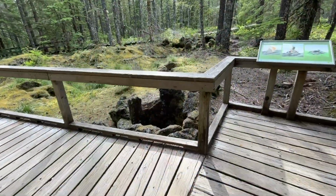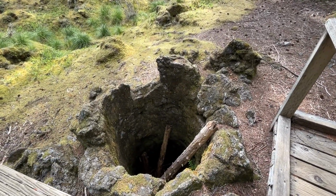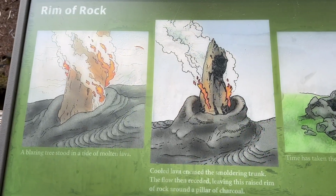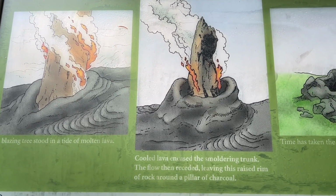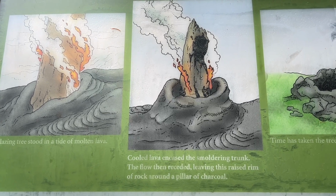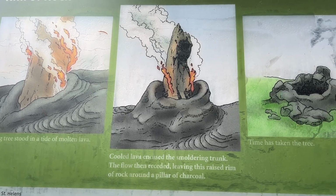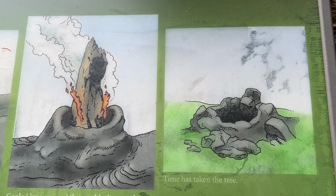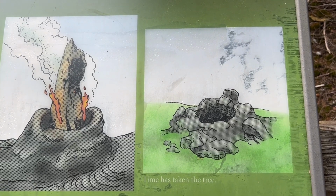Here we're coming to Rim of Rock. A blazing tree stood in a tide of molten lava. Cooled lava encased the smoldering trunk. The flow then receded, leaving this raised rim of rock around a pillar of charcoal. Time has taken the tree, but we'll have a look and see how deep actually the former tree hole is.